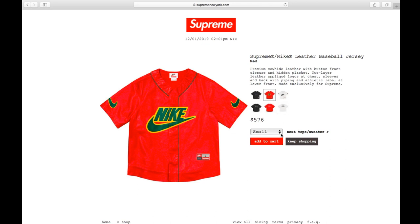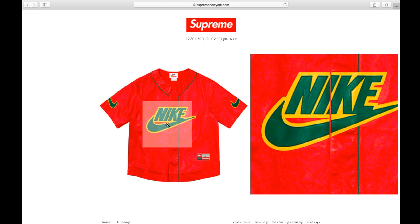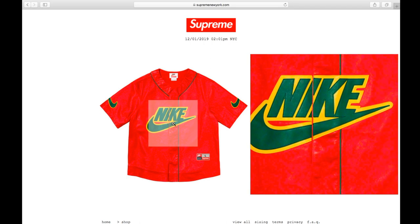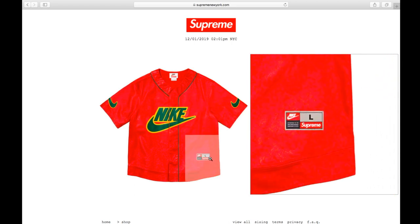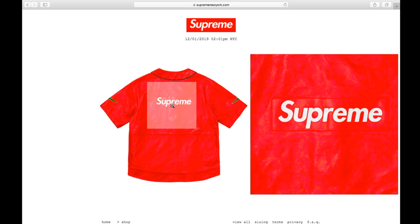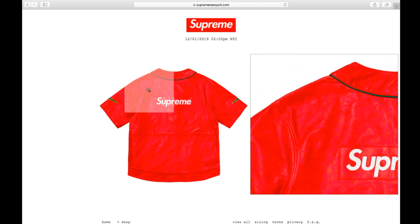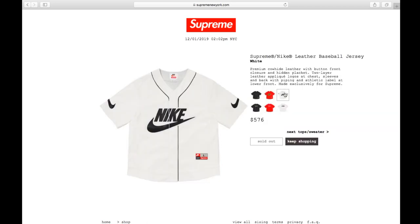And this one is the red color. Well, red color, you have all the sizes there. So this one, you got the green Nike with the Swoosh logo with the yellow mustard border. And this is with the red box logo. And this one is the white color, so the white color, it is sold out.